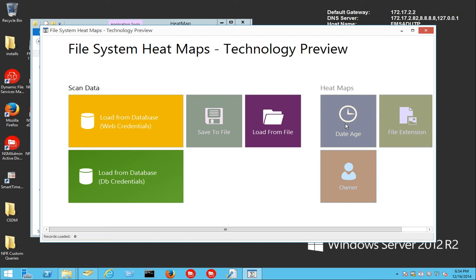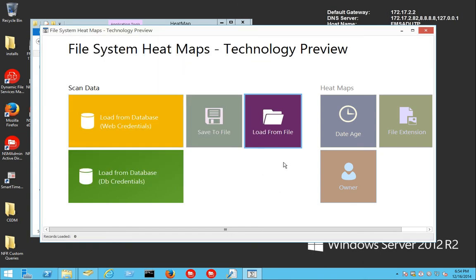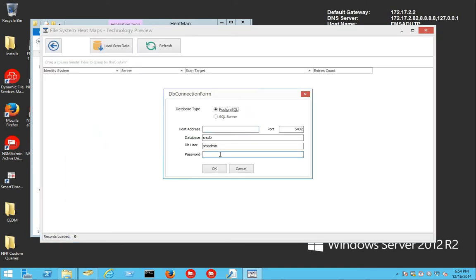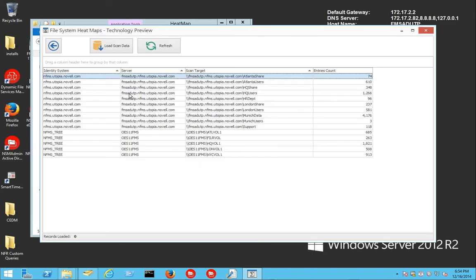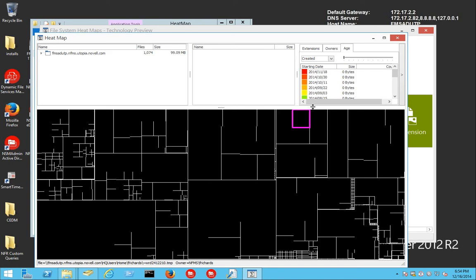For instance, if I click on data age here, I'm trying to click on data age. Okay, I'll have to load from file, actually. Well, that's not going to do it. For some reason, sorry, Tom, for some reason it's not triggering off here. So go from here. Oh, maybe I need to put in my password. It's been a while since I've done this, so I apologize if it's a little goofy. There we go.